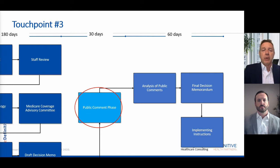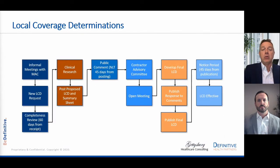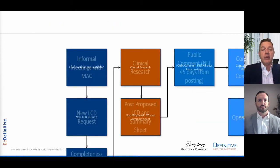That's the national process. But if we shift gears to talk about the local process, keep in mind that CMS only creates a small handful of national policies every year, somewhere between 4 and maybe 7 or so. And that's really where this local coverage process steps in to fill some of the void. Again, we've got our representation of the process, but note there's no overall timeline associated with this process, unlike the national process. There are, however, several opportunities to interact with contractors during the process.